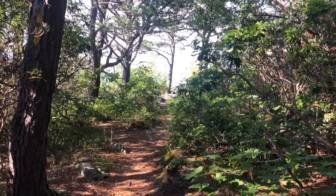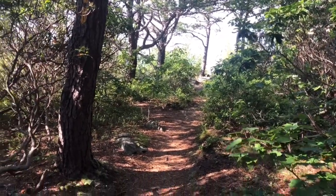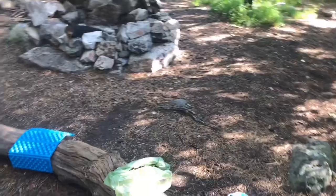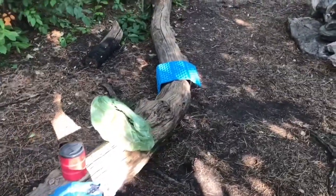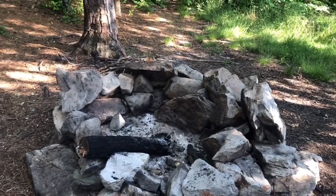That is the view point at Tibbet Knob. That's the summit, but I'm going to show you how close my camp is. So literally it's right here. I've got my food bags on this log, got a fire pit. Not sure if I'll have a fire tonight yet because I'm pretty tired.